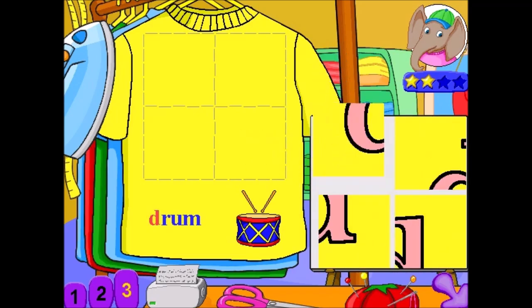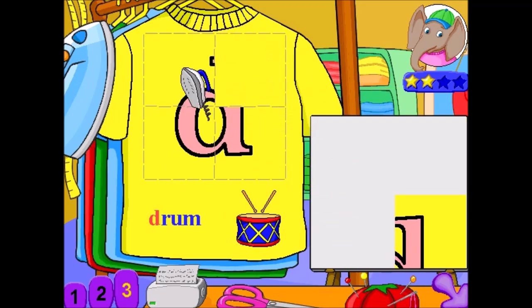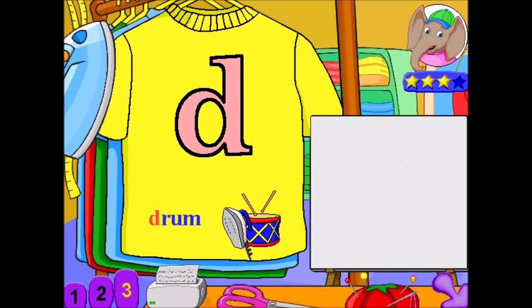Use the puzzle. Good work! You've earned a star! Click anywhere to start a new game.